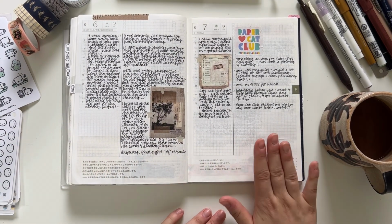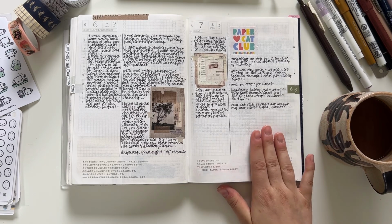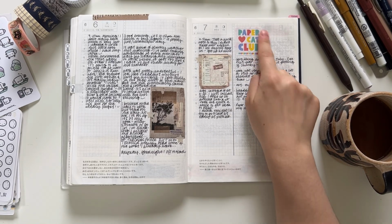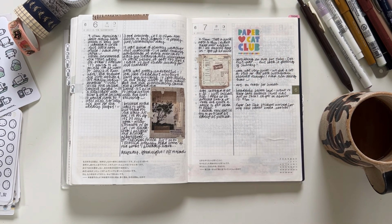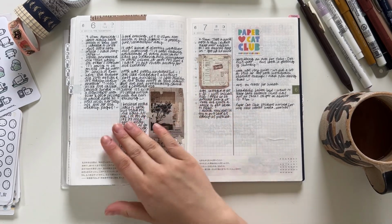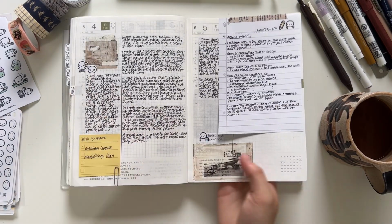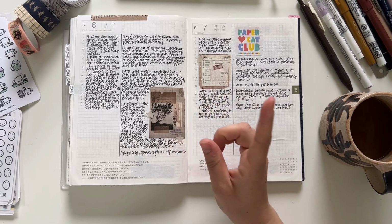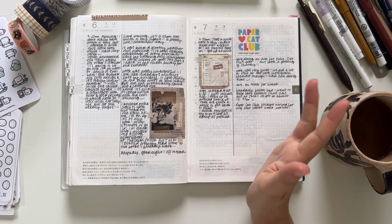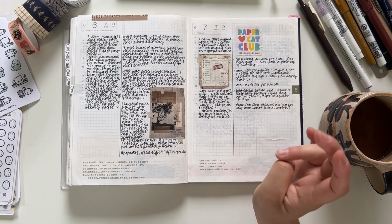So again, this was kind of an empty day, but some days are just like that. I got an online order through this day from Paper Cat Club. I got some stickers for my water bottle. Oh, I should have said these washi pieces on these pages as well. They're from Plus Minus. It's a Plus Minus tape. The design is called Deja Vu.